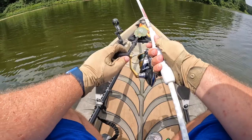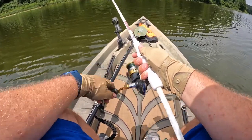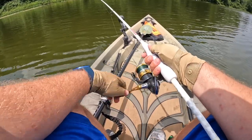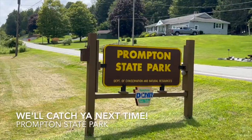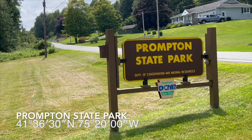So on the day we've got 2 really nice largemouth, a dink smallmouth, a decent perch, and a tiny perch. Prompton State Park.